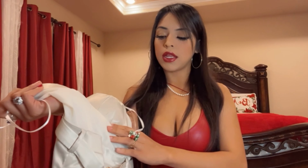This next one is a jumpsuit and it is called Marilyn Satin Jumpsuit. It is in the color cream and I did order this in a size small. So here's how the top looks. It's absolutely gorgeous. It has a satin material on the cups and the cups are padded. And then it does have this sort of mesh material, kind of like a corset looking thing to it. It has this nice satin belt to it. Here is the back of this.